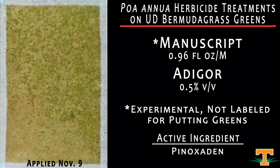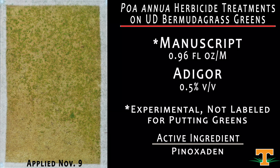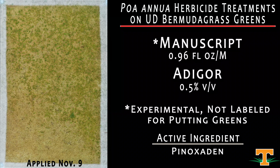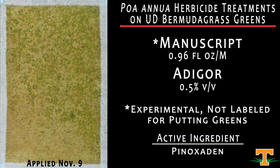So this is Manuscript at the lower spot treatment rate, 0.96 fluid ounces per thousand, mixed with Adigor, a proprietary adjuvant from Syngenta. This was included in our test based on some work that came out of Australia looking at the efficacy of pinoxaden, the active ingredient in Manuscript, for Poa annua control. And we did not see in this test the success that we had hoped for with that application.